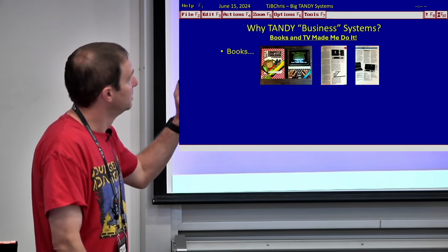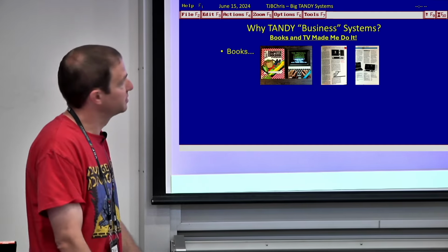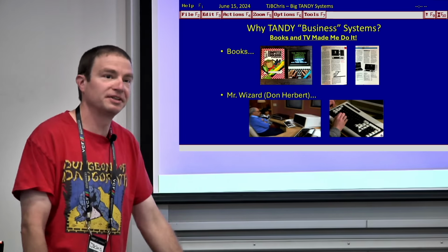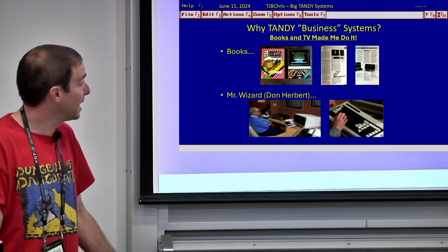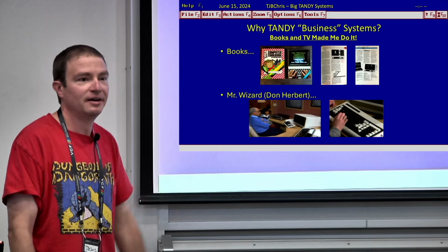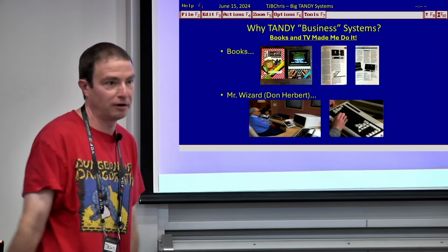By this time, magazines of the day, 80 Micro still existed, but they had moved on to MS-DOS stuff and Tandy 1000s and the like. And what really got me, anybody watch Mr. Wizard's World on Nickelodeon in the 80s? I loved that show. And for some unknown reason, they had a Model 12 on there. Why? I know Nickelodeon just had it floating around. It's like, hey, you need a computer, drag out a Model 12.